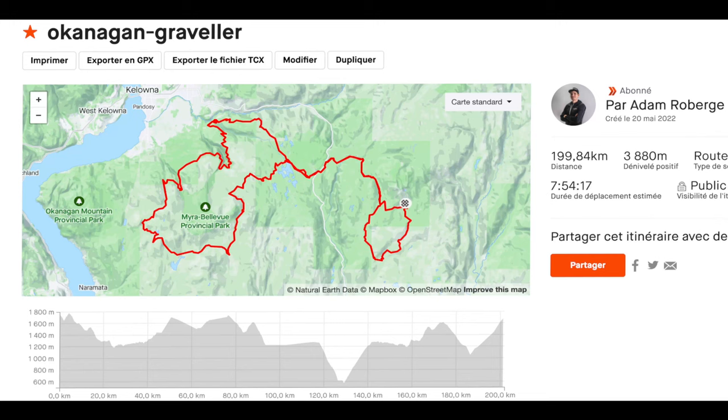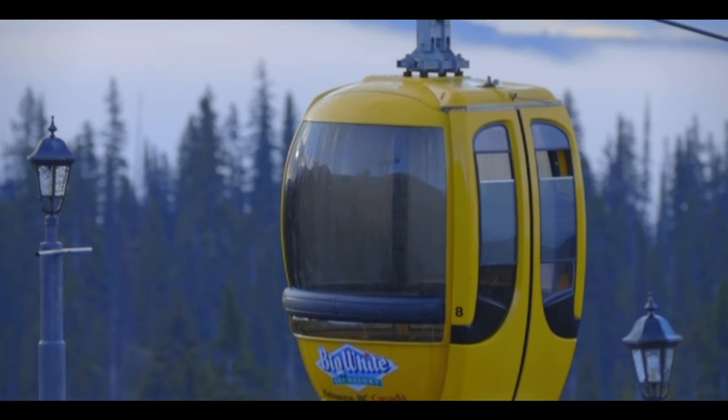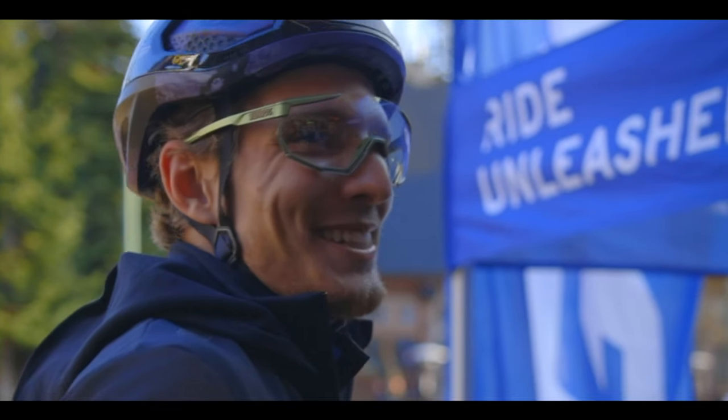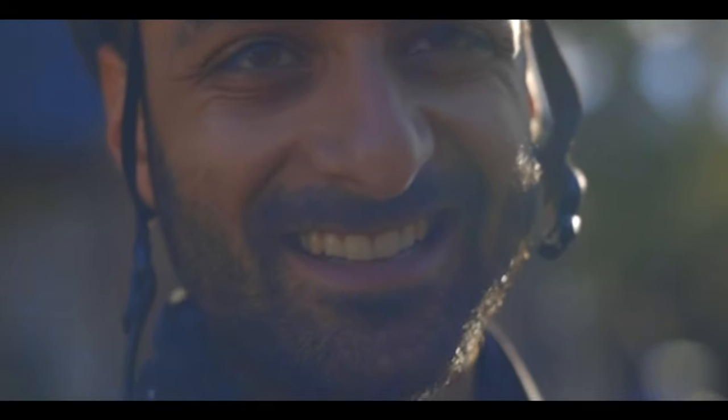In terms of the course, the first course that we were supposed to do was 4,000 meters of elevation, but that course got changed last minute because there was still snow at high altitude. The race leaves from Big White Mountain and the start is at 1,800 meters. So the first course was going over some peaks that were higher and those peaks were still full of snow. So yeah, we had a really last minute change, but it didn't make the course any less challenging and any less beautiful.